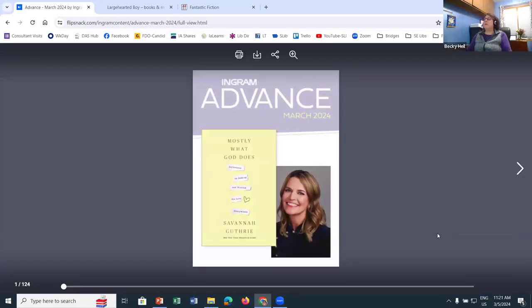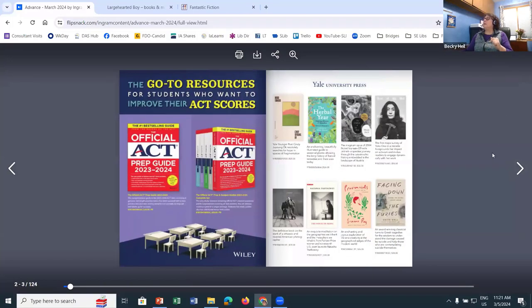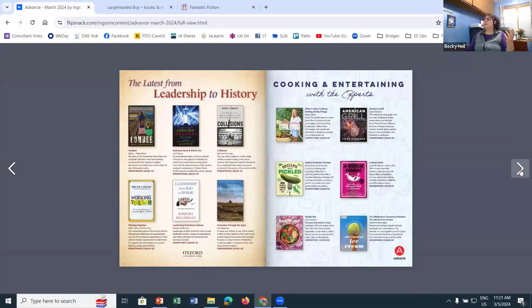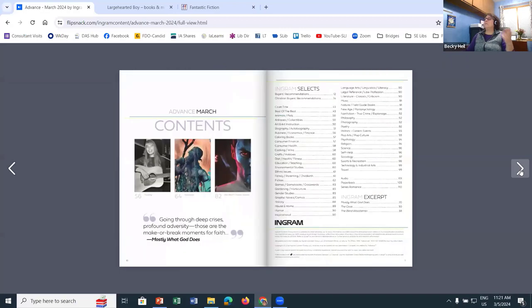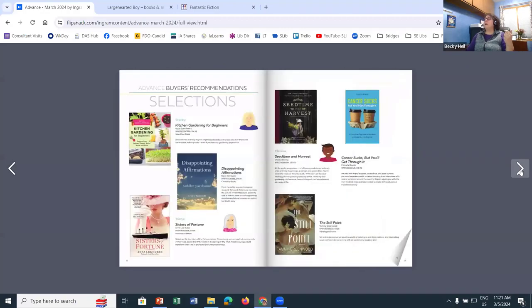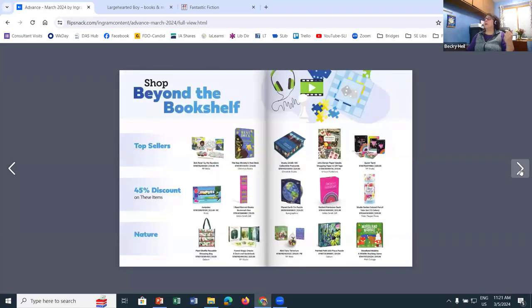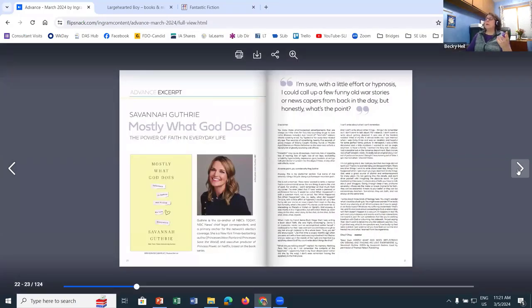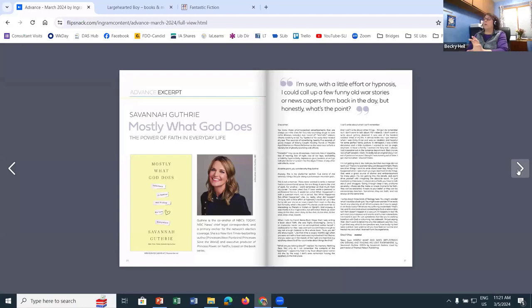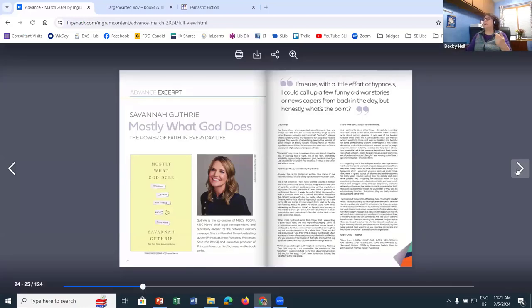So again, this is the March one. And I think there's tons and tons of ads, which are always great fun to look through. But then they've also got, here's all the things they have. They also have articles in here, which I know I've got one here someplace. There we go. So this is an excerpt from one of the books that they're highlighting here today.